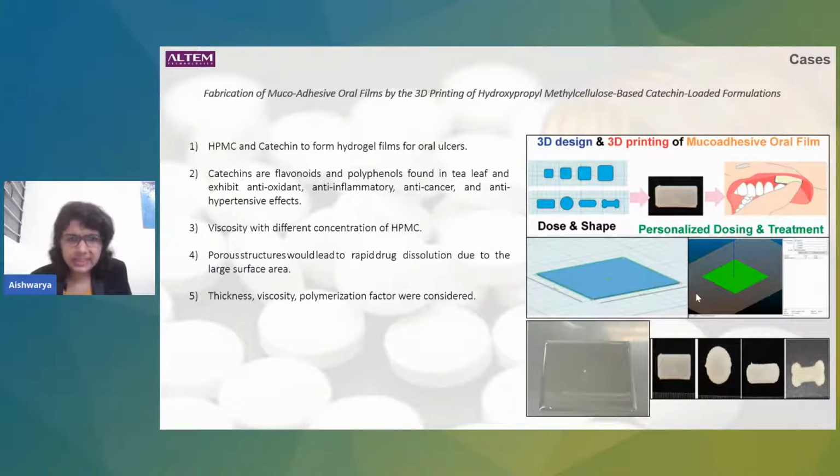So here they have tried to design multiple forms of patches, or rather oral films, that could be used on a patient, in order to allow easier treatment or easier healing of any sort of ulcers. So viscosities are obviously something that you need to play around with, say 10%, 20%, 35%, and you optimize accordingly. The porosity is another factor we need to check, to see whether there is better drug dissolution, right? And an essential factor when you're using any sort of oral film or any sort of material is also the surface area. So the larger the surface area, the more the site of action. And also the thickness is an essential thing.